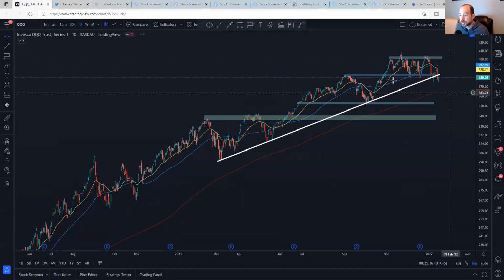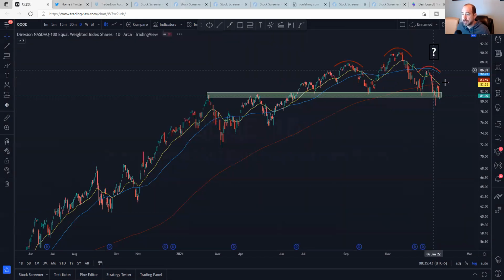Looking at the Qs, and this shows it right here, there's your 50-day up here. Price is well below the 50-day. This turn right here is looking pretty rough. And then here's your trend line break. And again, it's nasty. Looking at the equal weights, and that's even nastier.